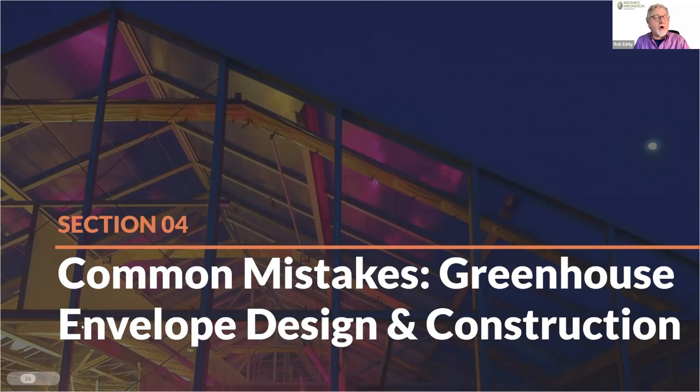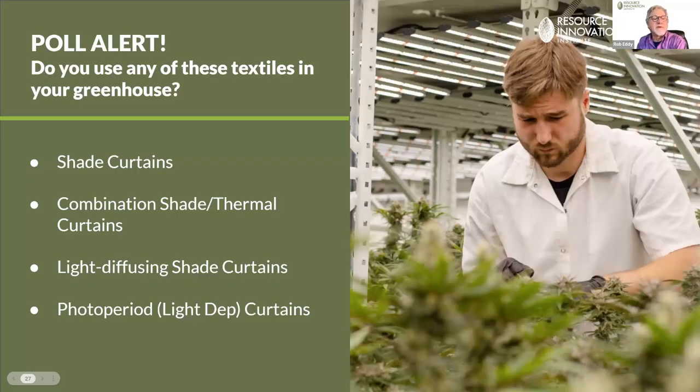Okay, next we're going to have Matthew do his common mistakes in greenhouse envelope design and construction. Before he does that, I'm going to do another poll real quickly and let him get started. Next slide, please. Do you use any of these textiles in your greenhouse? This is a question setting us up for the final segment about whether or not you use shade or thermal curtains. So we'll leave that up, and I will turn the microphone over to Matthew.